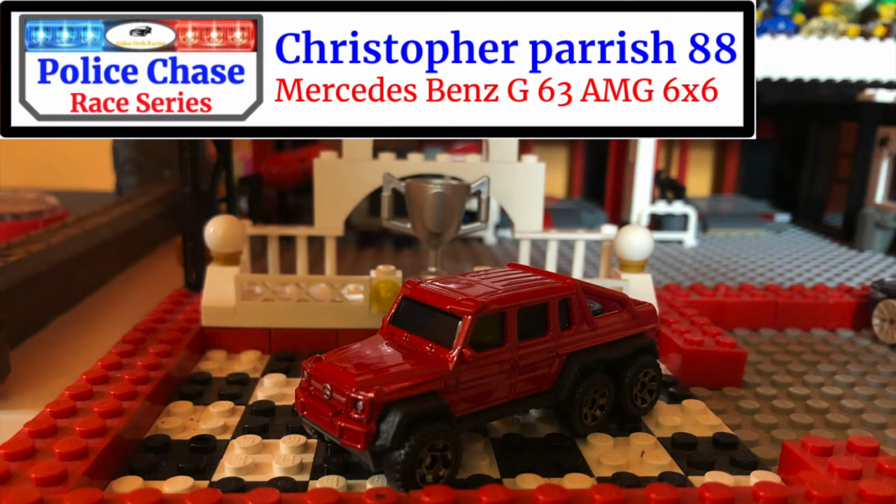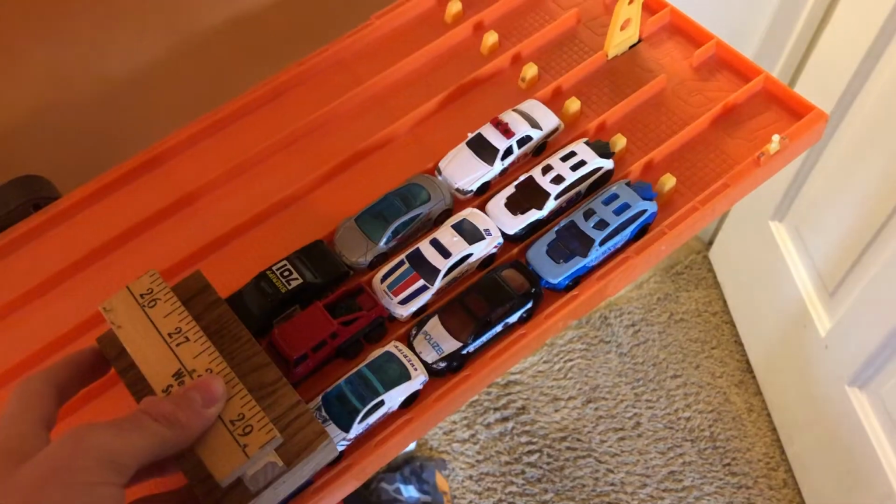We got Christopher Parish, 66. He's going to be driving the Mercedes-Benz G63 AMG 6x6. Let's see how the 6x6 does down the Northville City Race Center.